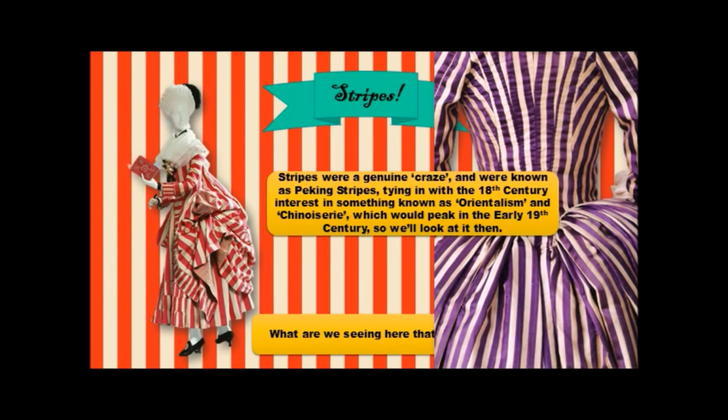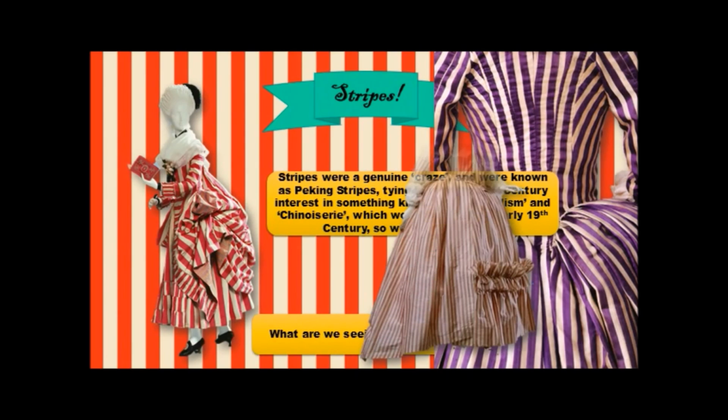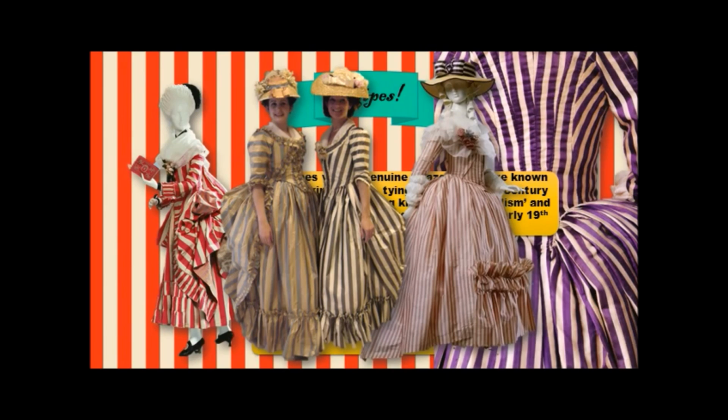century interest in something known as Orientalism and chinoiserie, which will really peak in the early 19th century, so we'll look at it then. But as you guessed, it has everything to do with colonization and territories and imperialism and all of that. Peking, in case you don't know, I'm sure you do, is the former name of Beijing. Peking stripes, they were a fad. Everybody loved them. They were a craze. Look, whoever wore this outfit loved them so much she has them on her hatband and on her dress. And look at these two pretty girls who are beautifully and very authentically recreated robe à la Polonaise dresses in stripes.